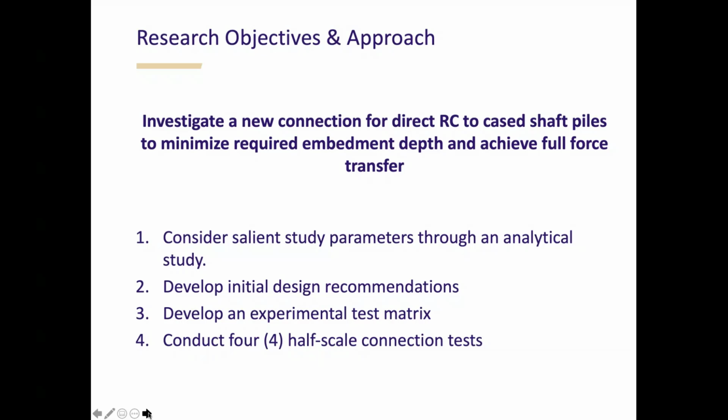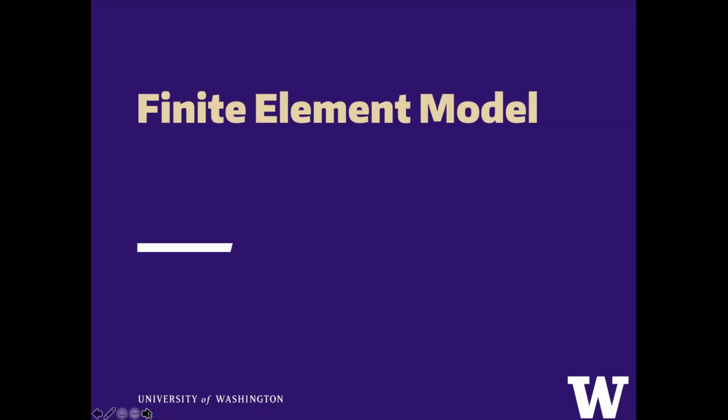Obviously, we want to develop a new connection, which is analytically and experimentally validated, ending up with design expressions. What I'm going to talk about today is a parameter study that we have done with a pretty advanced finite element analysis. From that parameter study, we have some initial design recommendations, and we use this really to develop an experimental test matrix. The next phase of the research will be to conduct 4 half-scale connection tests. So the first thing I want to talk about is the finite element model.